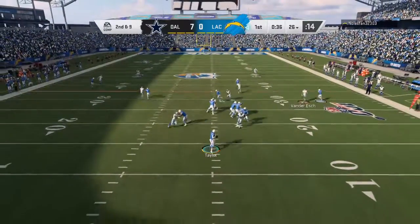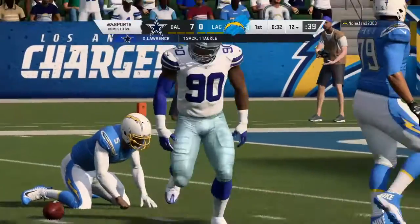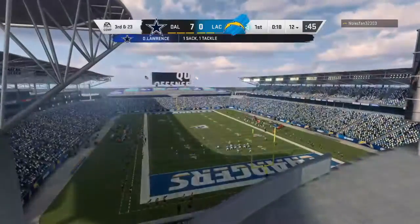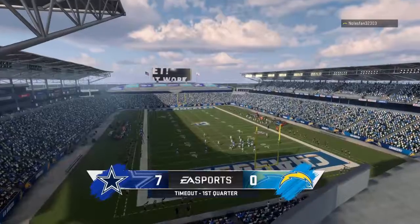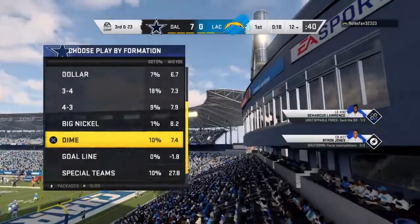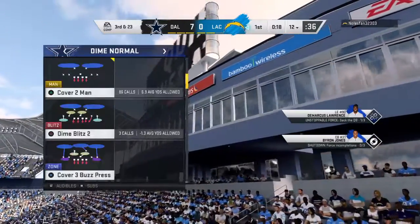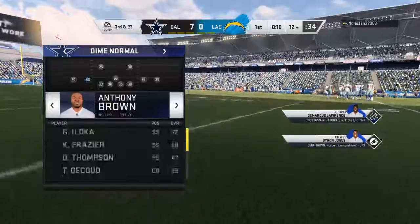On 2nd and 9, Taylor. And a big loss here as he's taken down. Defensive end DeMarcus Lawrence applied the heat. And now maybe they want some extra time to talk about this 3rd and long play as we'll get a timeout. They'll have 2 remaining as we step aside here in this first quarter.